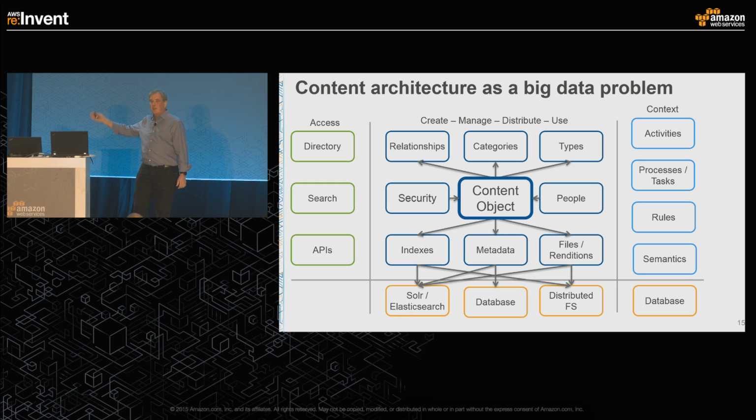And then there's a whole lot of other contexts that are driving these things, anything from social activities. How are people actually using this? To how does it fit within the process? How does it fit within the task? How do rules automatically organize and move the information around? How can we take the semantic concepts out of a document and help relate it to other information so we can auto-classify that information? And then it sits on top of an infrastructure that's more than just a database. It's search, it's distributed, it's sometimes a SQL database, sometimes it's a NoSQL database.